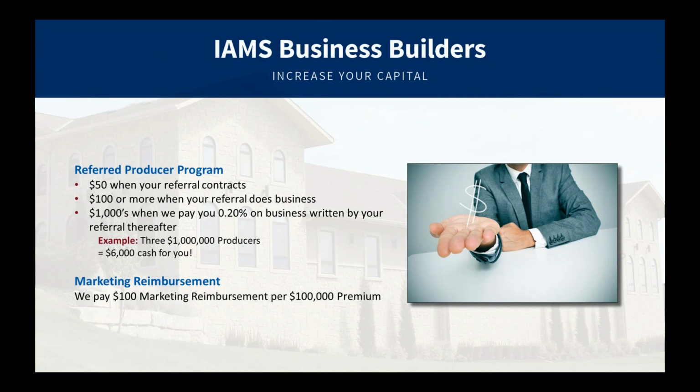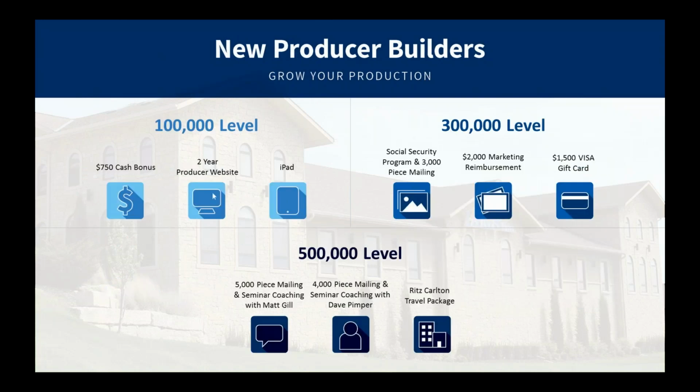So some great things. The referred producer program is paid out quarterly. So I just like to mention that as well. We don't send that out every day. It's just a couple times a year. So it's one of Steve's favorite checks to sign, those referred producer program checks. So great program for you.